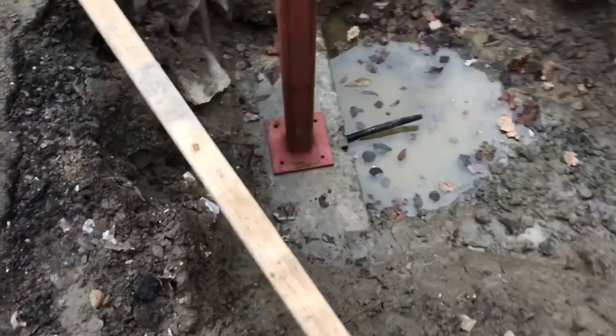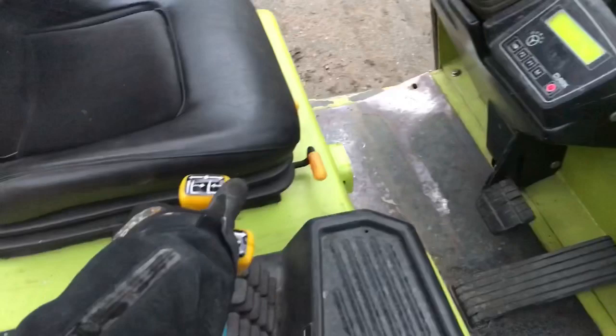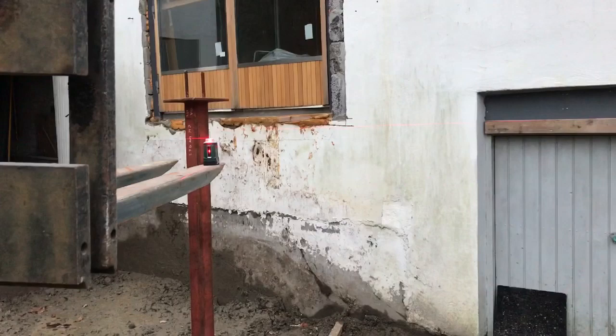Oh, this is the one I'm gonna try to fit down in the hole now, as we're gonna use as support. It actually looks a little bit too high. I think maybe we have to shorten it down a little bit. Then we're gonna adjust the laser where it has to be. Somewhere around there, I think.